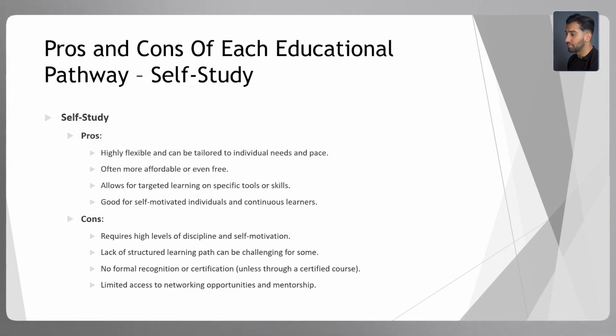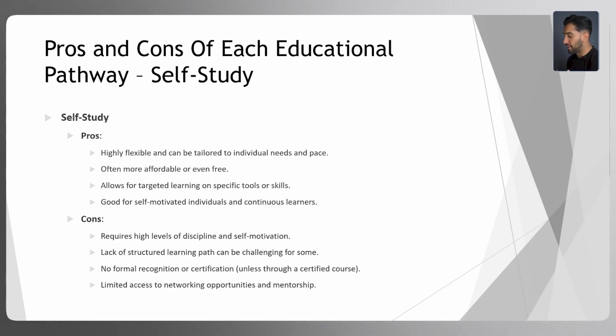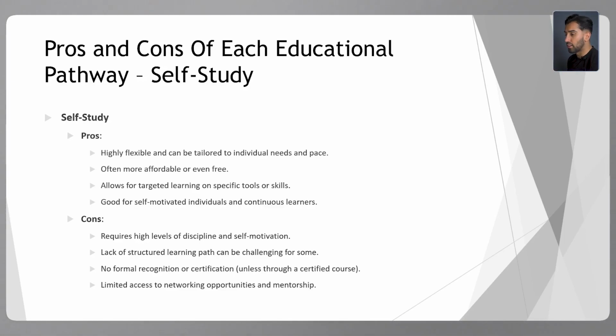Often more affordable, even free. YouTube, online sources. There's so much out there, but you kind of have to understand how to put it in the right order, and then what to focus on, and not least how to sell it and present it is also very important. Allows for targeted learning on specific tools or skills. Again, focus on what you need. Good for self-motivated individuals and continuous learners.